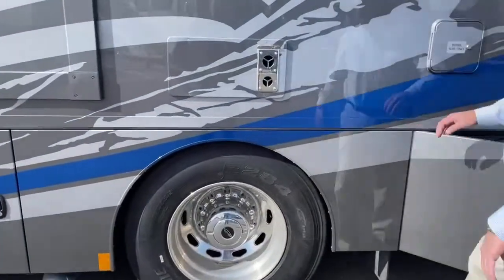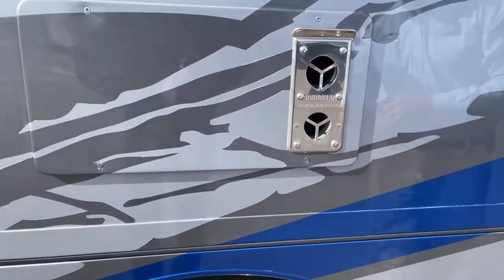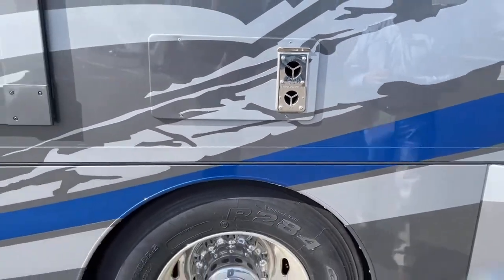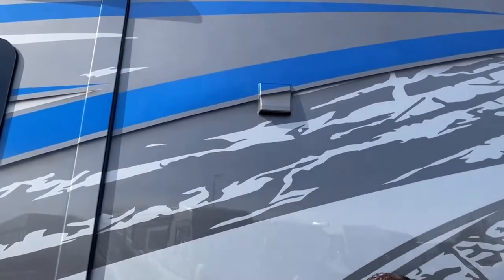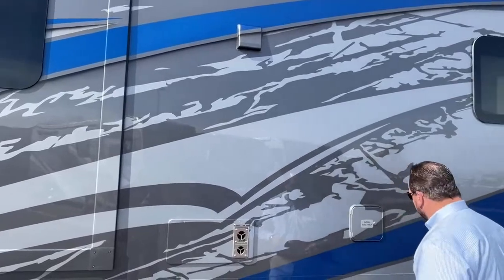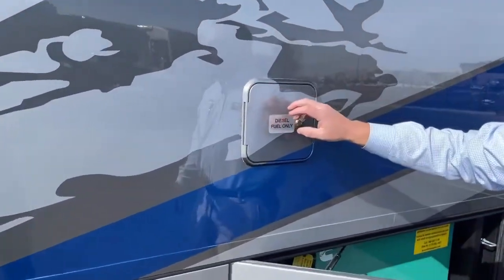So this does have a propane tank system on it, so you do have a propane furnace. That's the exhaust on it. Right above it, if you pan up there, this has a stackable washer dryer. That is the vent on the dryer coming out. There's some advantages to the S2RV.